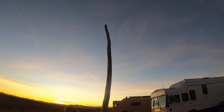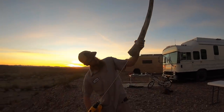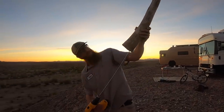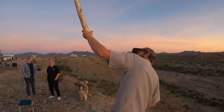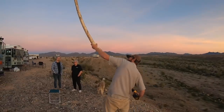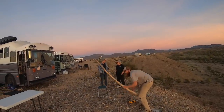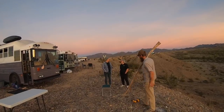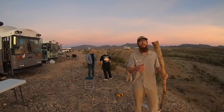Adam went and harvested these, and he actually gave me a couple of them. I'm very excited about getting started on it. Now he's getting me wound up. Did you see the other tool there? Oh, I'm holding it for you.